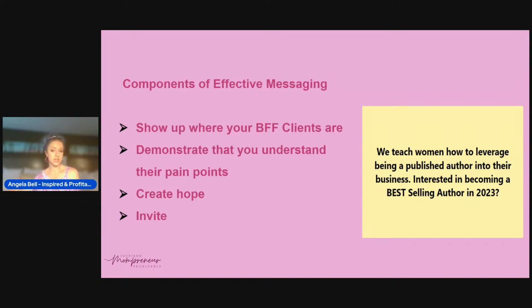What do they want to achieve? They want to leverage the fact that they're a published author or dream of being a published author. They want to leverage that to help build their business, right? They don't want it to be a standalone side thing that takes up more time. They want to know how the two things come together and how they can use them together.